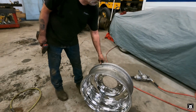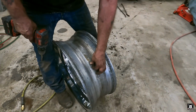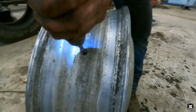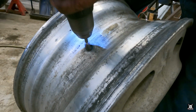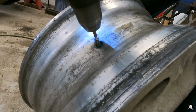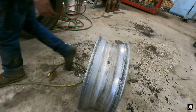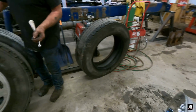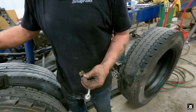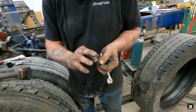All right, Chris, explain what we're doing here. We're going to clean the wheel up. Valve stem goes in here. Just want to make sure there's no corrosion in there. Nice and shiny. I like to use rubber lube on this. Oh, okay, that makes sense. It just helps them seal and keeps it from corroding again, like it was. That's just rubber lube.